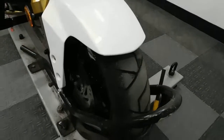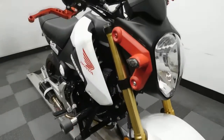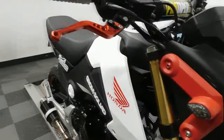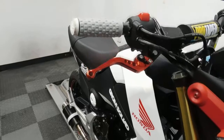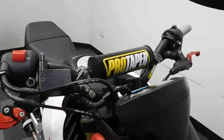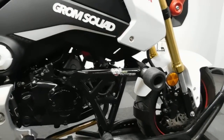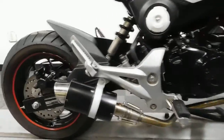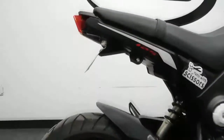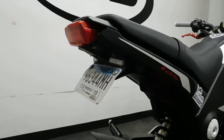Tires on this bike appear to still be in good shape, plenty of miles left on them. It comes with flush mount front signals, adjustable levers, aftermarket grips, Pro Taper bars, an engine cage, an aftermarket pipe, a custom undertail, and a fender eliminator.